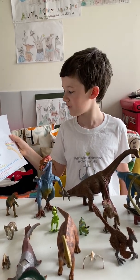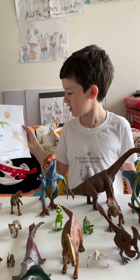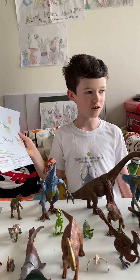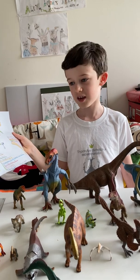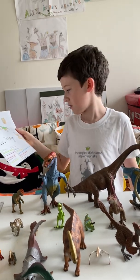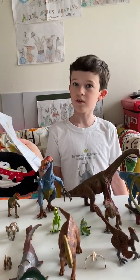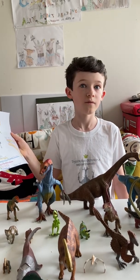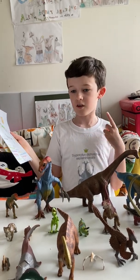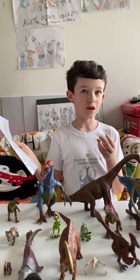And a fun fact about the Baryonyx is it was the first fish-eating dinosaur ever discovered, which is a big thing for paleontologists, to find the first dinosaur that could do something like that. So it was a big discovery, this dinosaur, especially since it was found in England, which there's not many dinosaurs that were found in England. So it's a big discovery that it was the first fish-eating dinosaur, and not one of the first, but one of the few dinosaurs found in England.